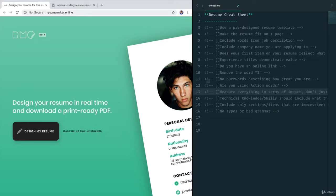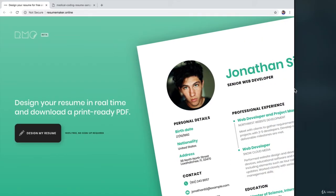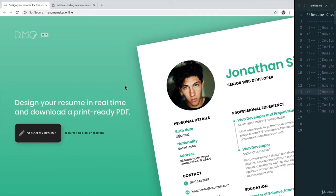But before we get into that, I want to show you, again, this website that we already talked about, the resumemaker.online. Now, I like this website because it shows you what part the interviewer, or the recruiter, actually cares about. If you look over here, we see the title, we see professional experience, maybe a bit of education, and then the left-hand side. I don't think you need birth date or nationality, but you get the idea.